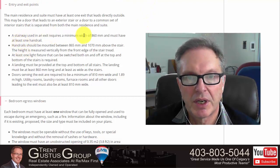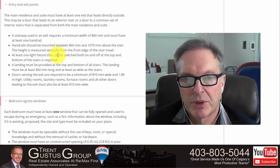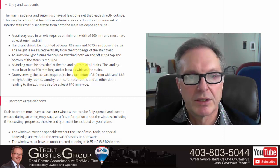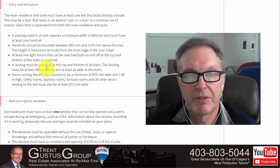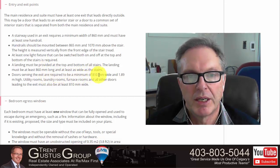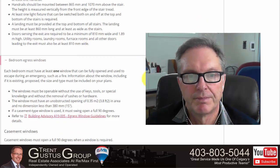The stairway needs to be a minimum width of 860 millimeters. That could be a problem in some houses. Handrails need to be there, of course. That's a requirement. The light fixture has to be above, so that it's a well-lit stair. A landing must be provided at the top of the stairs. The landing must be at least 860 millimeters long, as wide as the stairs. That's very important to have a landing, and it needs to be at the bottom too. I see quite often people have a door at the bottom with no landing, so that can't work. Doors serving the exit are a minimum of 810 millimeters wide and 1.89 meters high. These are just standard size doors, so that's not something that's so unique.